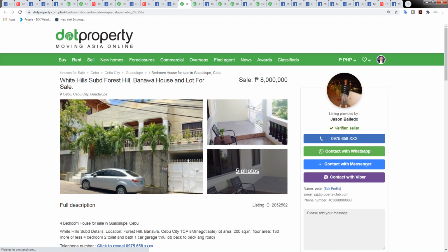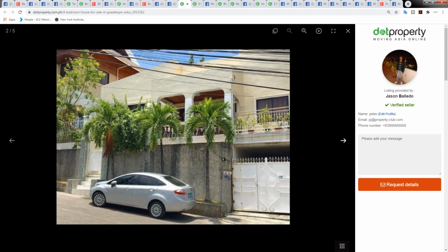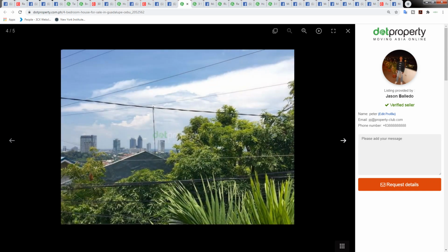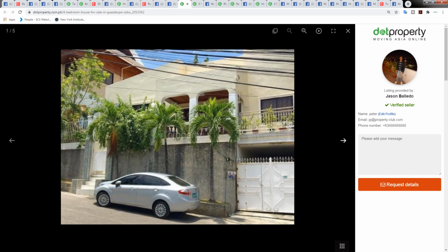Okay, so this is a lovely looking home. It's again in Guadalupe. It says the location is Forest Hill, Banawa, Cebu City, it is 8 million peso. It is negotiable. It's a lot area of 200 square meters with a floor area of 130 square meters. It's a 4-bed, 2-bath. And this is the home here. Nice outdoor entertaining, and it even has a view of the city close by. Great location.